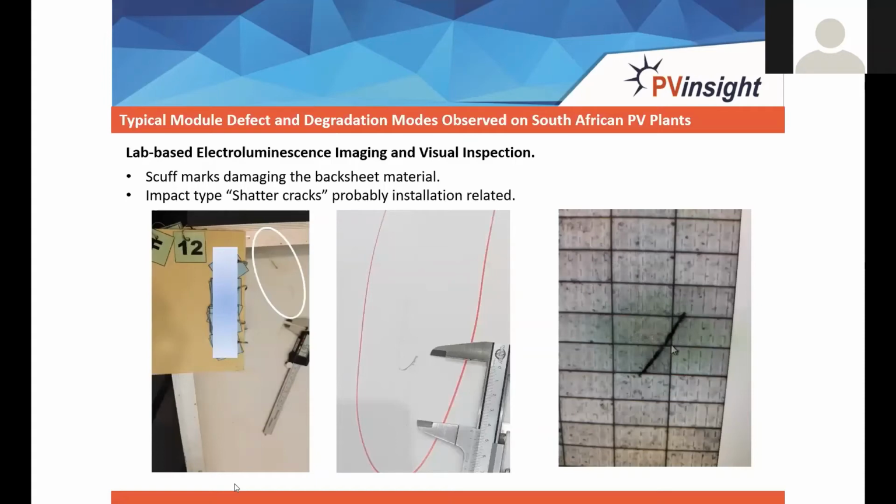And this is the backsheet that you often find. A lot of the scuff marks that we noticed on modules that we tested in the lab and on site are actually close to the module mounting points, and you can imagine where that comes from: spanners. While mounting the module, maybe the staff are not well trained, and it's regarded as not an issue.